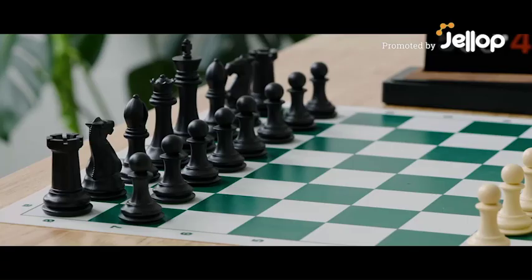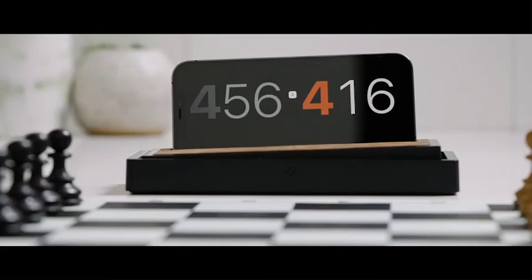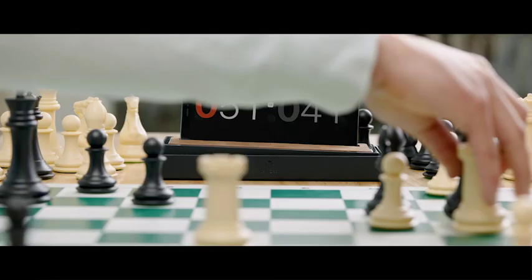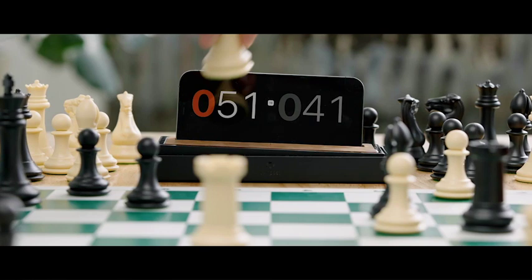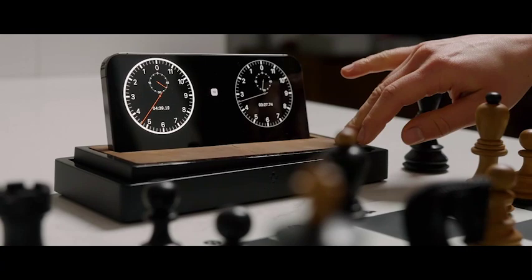From the passionate innovators who brought you the best chess set ever, comes a great leap forward in chess timing. Introducing Tempest, the world's first high-definition, full-color, traditional form factor chess clock, built on the easiest user interface ever created.